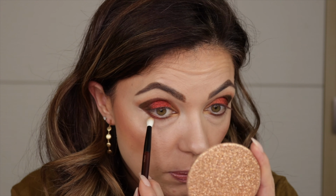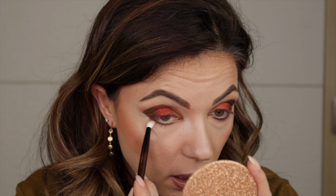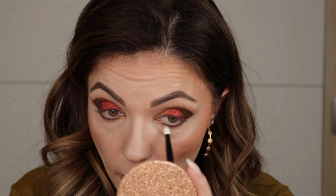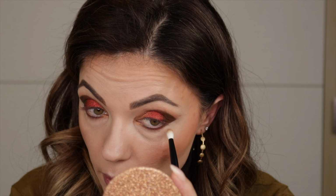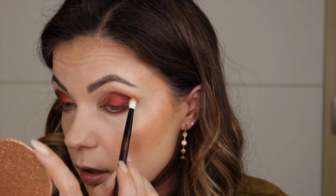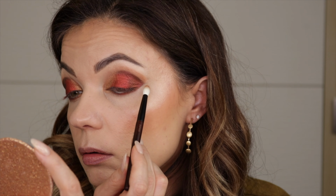So now I am going to take just a little bit of that second shade and just more so through here. I want to keep the outer part kind of crispy, but I want this to be a little more blurred, just so it doesn't look like I ran a crayon underneath my eye. And then I'm going to take that same color and dust it along that crease situation. All right, we are certainly going for the drama with this one.